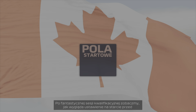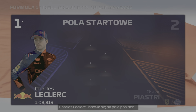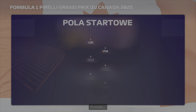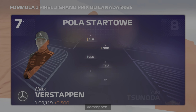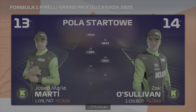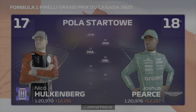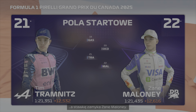Off the back of a fantastic qualifying session, it's time to see how our starting grid looks like for today's race. Charles Leclerc lines up on pole position, and Oscar Piastri completes the front row. As we continue through the rest of the grid today, we have Russell, Antonelli, Alex Albon, and Norris, Verstappen, Tsunoda, Behrman, and Paul Aron, Webber, Massa, Pepe Marti, and O'Sullivan, Stroll, Doohan, Nico Hulkenberg, Pierce, Gasly, Ocon, Tramnitz, and Zane Maloney rounds off the grid.